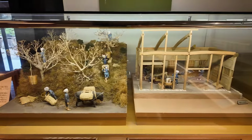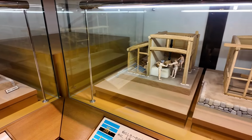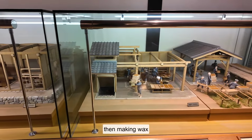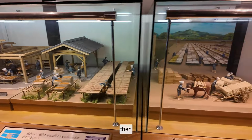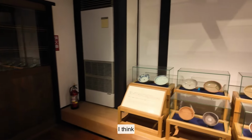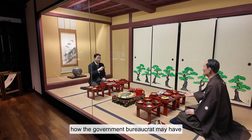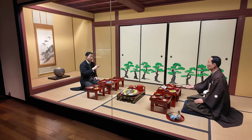Oh, here you see like how it's created. Yeah, it's harvest, and then making the powder, and then steaming. Also going to extracting the wax. Okay. Then making wax flowers. Bleaching. Then exporting. Wow. Interesting. That's good. All of these are, you know, like a supplemental information, I think. So I think it's good to, you know, wow, here this is like a scene showing how the government bureaucrat may have been welcomed by, you know, member of this Honohaga family. So, entertaining guests, it's important.